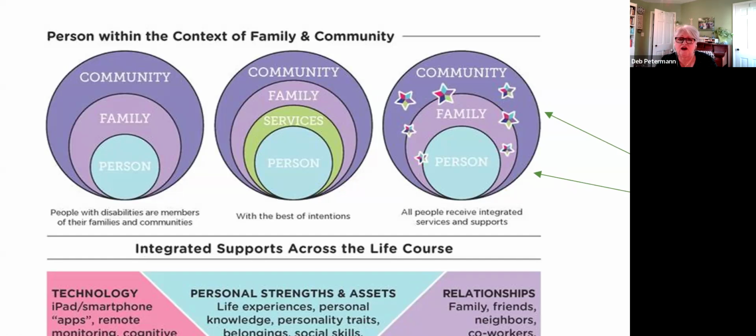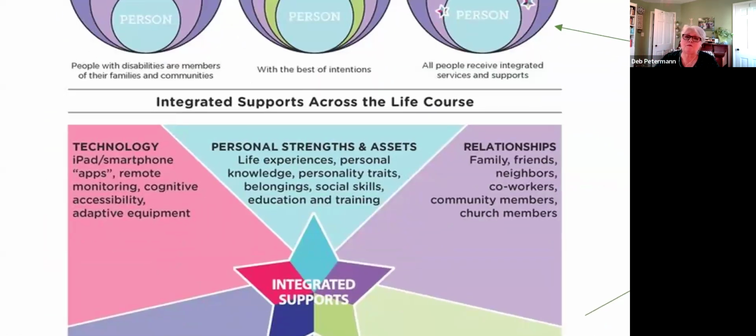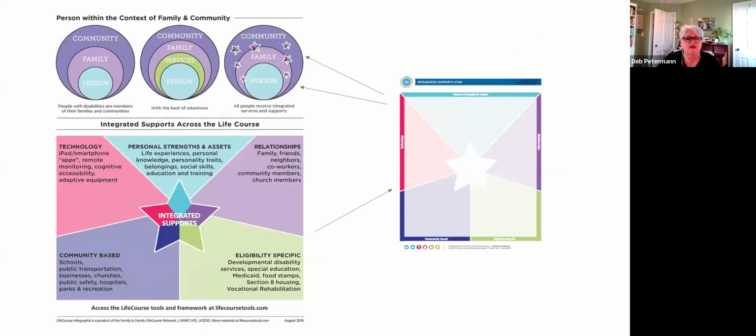All right, so go ahead and make it smaller. So on the left, it's just a basic thing. And by the way, I am going to be providing the PowerPoint, which has live links, and once we're recorded, I will edit it and send you all the links. So you could just kind of sit back and relax a little bit. So the integrated star, that's the formal name of the one on the right, just covers across the whole life course. So we will get to that in a moment. Next slide.